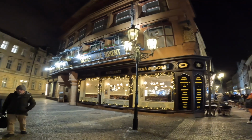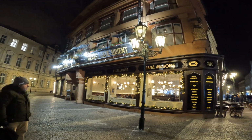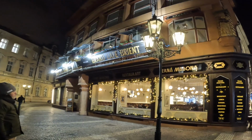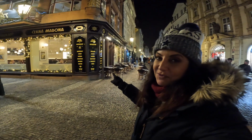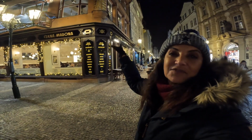So here's the outside of the Grand Cafe Orient where we had the delicious dessert. And you can see that the outside still has that Cubist style. And I think it looks like a Norman Rockwell painting. And of course, you don't want to go to the first floor. That's more for the tourists. You want to go up to the second floor, what they say, the first floor here.